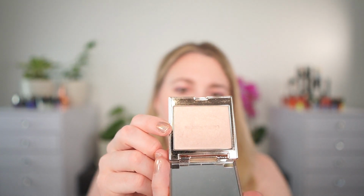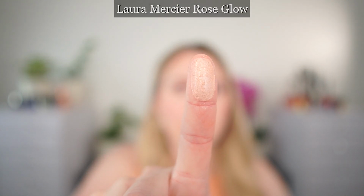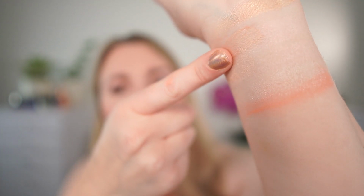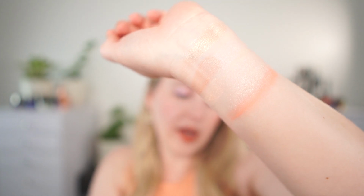This is the Laura Mercier Rose Glow. And let's take a look at that. And let's see here, we're gonna put that one right here. You can see that this is gonna be a deeper highlighter, and the finish of this is not gonna be quite as smooth either. So yeah, they're not that comparable.